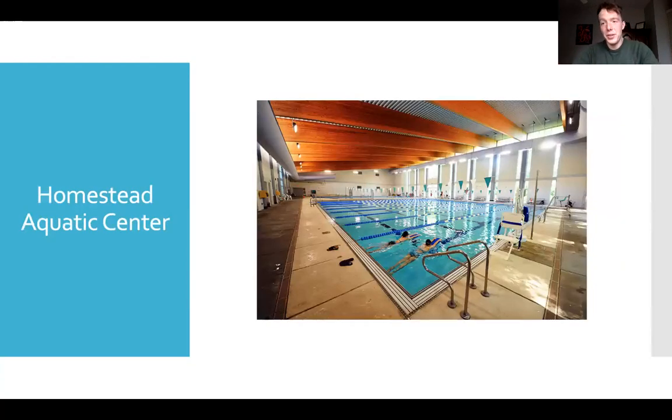This one isn't actually on UNC's campus, but I love this pool. It's called the Homestead Aquatic Center. And it's easily the nicest community pool I've seen in my entire life. I'm from Pittsburgh, and Pittsburgh's actually really bad for swimming. There aren't that many public pools or pools that you can just go and pay a few bucks to do a swim workout. So when I came here and I found this pool, I was like, oh my gosh, the South is amazing. They have all these great pools.